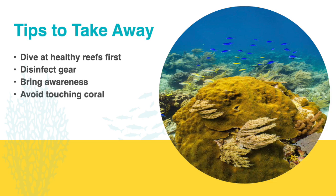Dive at healthy reefs that show no sign of Stony tissue loss disease first. Another good practice would be to disinfect all of your gear that you carry in the ocean with you. Bring awareness of the disease by incorporating it into briefings to encourage safety first. And don't forget to avoid touching the corals in any way. Let us stop the spread together.